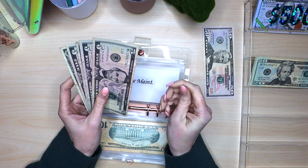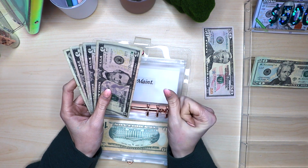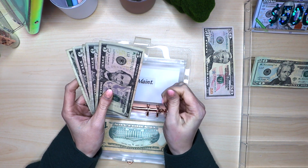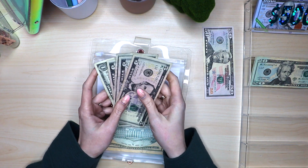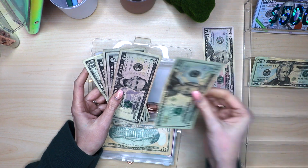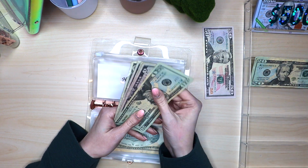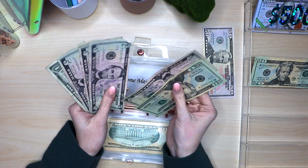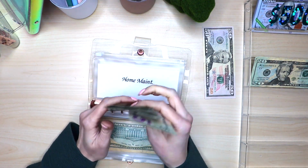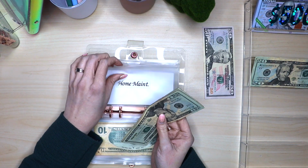If you guys saw where I added too many 10s, let me know. My fingers are really cold, so it's definitely likely that they stuck together and I didn't realize it. Okay, so I'm going to put a 20 in here for now, and then if you guys saw where I misplaced that 10, let me know. So 20, 25, 30, 35, 40, $41 in home maintenance.